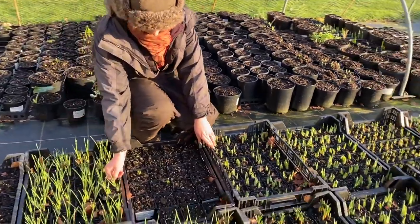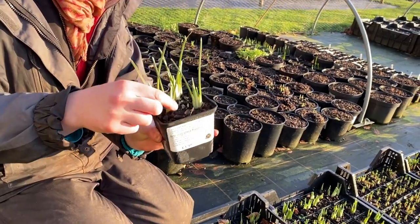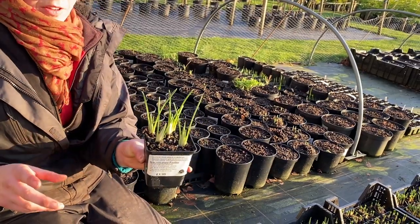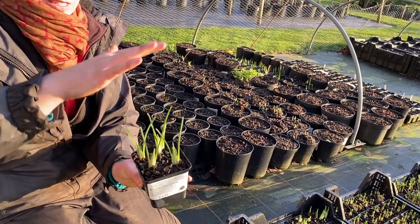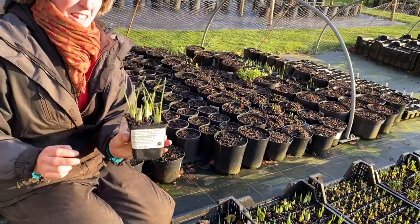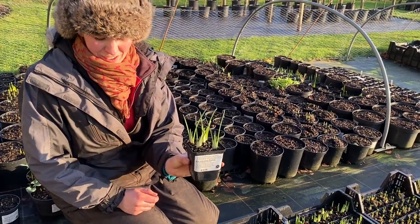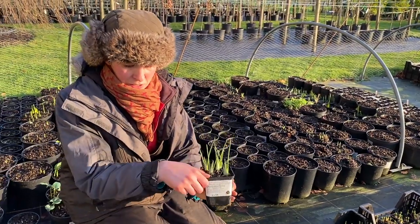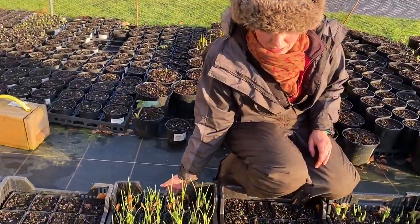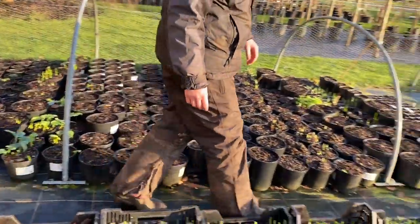These, just double check. Yeah, Iris reticulata, they're not far off now. I think this bit's gonna be the flower, I should think. Very pretty, just mini little irises, about 10 to 15 centimetres high usually. Comes just after the snowdrops, fairly easy, nice little job. We've got them in these crates so they're not sat against the ground, to give them a bit more drainage. What else do we have?